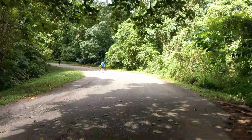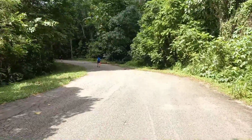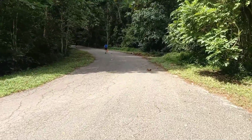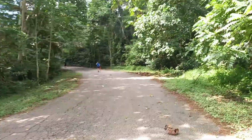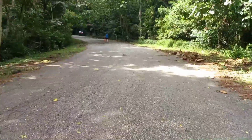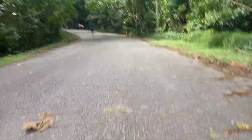Hey guys, are we still halfway? I think it's a long walk. Yes, this is another adventure. Last time we went to Bukit Batok Nature Park, right? The one is nearby. This one is quite a little bit far, but it's enjoyable because of the trees. When it rains, I have an umbrella, you know. This is the view. Enjoy, enjoy, enjoy.